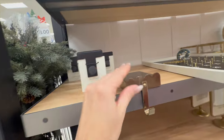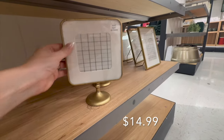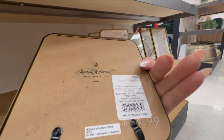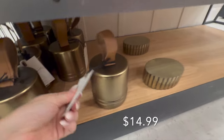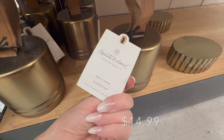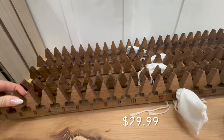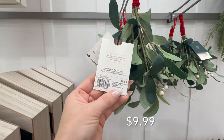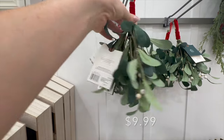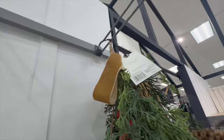Over here, they had some really nice frames, and these were $14.99, and I loved the gold. And then they also had this door stopper for $15. Over here was another countdown to Christmas, and this was a very pretty wood color. I've seen a lot of people pick that up as well. And then mistletoe for only $10. I love the little touch of red ribbon. And then this was really pretty, this swag.